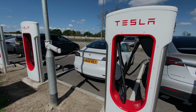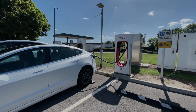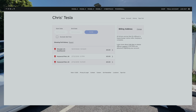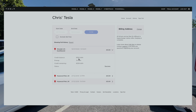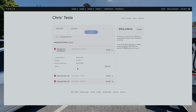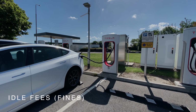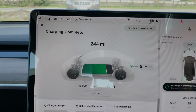And once you've finished charging, you can actually see how much that charge costs. It'll show you on the screen in the car, but also you can see your charging history in your Tesla account. So you just log into the website and it will show you how many kilowatt hours you've used, how much it cost, and then the location and the date and the time. One thing to note though is once you finish charging, you will need to move your car within 5 minutes, otherwise you will incur an idle fee.